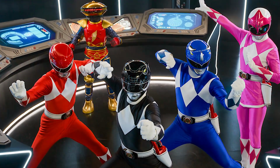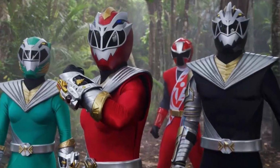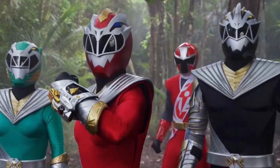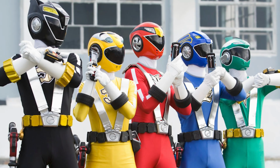After the Morphin, each ranger transforms into a different costume, but what changes the most is almost always the helmet. In several seasons of Power Rangers, the helmets are different for each ranger, and it all depends on the theme of that season.